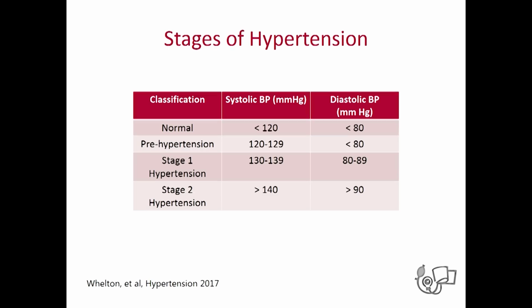So these are the newest recommendations based on a number of different societies. They are not uniformly agreed upon nor uniformly followed, but they are one of the more popular national guidelines, and that's why I chose to show it to you here.